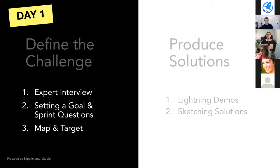for achieving something optimistic. But at the same time, we need to look at the obstacles. Obstacles and barriers, everything that might prevent us from achieving that goal. These are the sprint questions or can we questions. The last exercise in this series is called map and target.